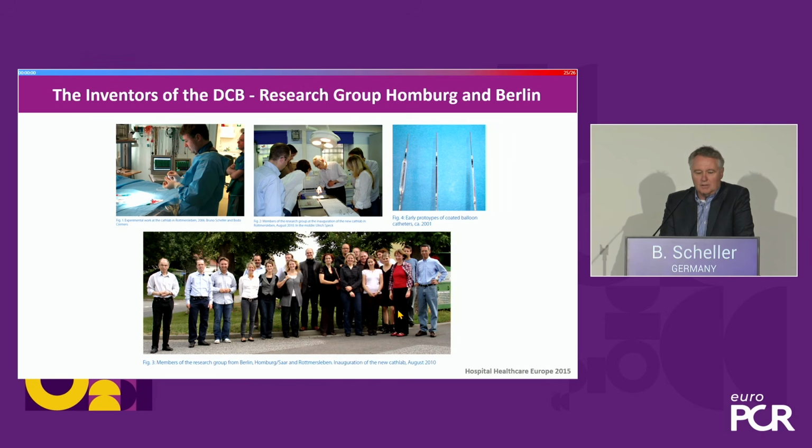And my final slide are some historic pictures. This was in 2006, when we did our experiments. Here, Professor Speck in the middle, and this is the group from 2010. And most of the members of this group are still active. Thank you very much.